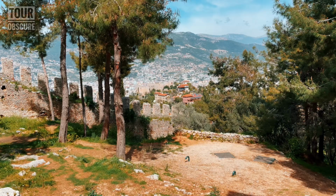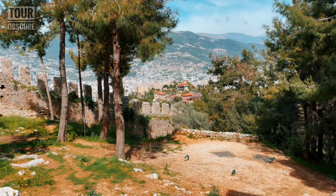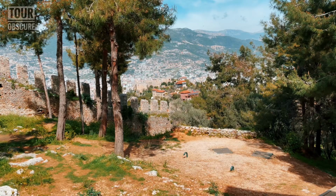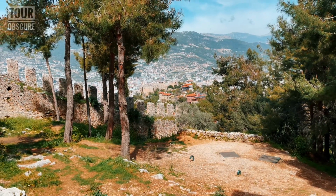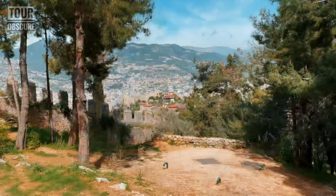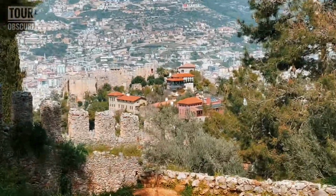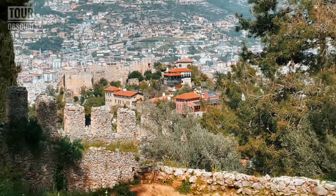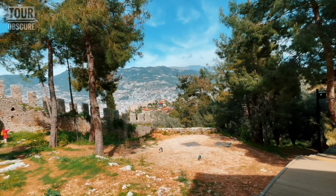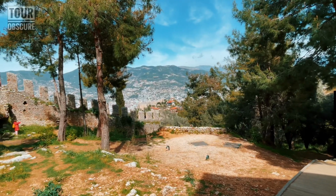Then you've got private homes that are built just in between this location and what I think is the main tower of this castle. And that just there is the bar, cafe, where we enjoyed some drinks earlier. So again, shows you how vast this site is.